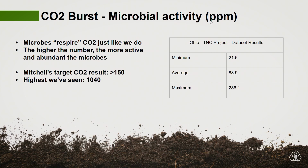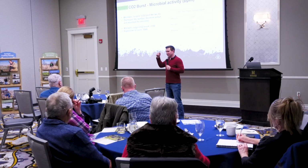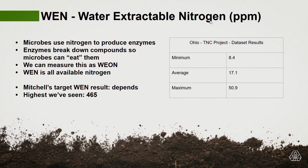It was a long-term pasture with rotational grazing, all the soil health principles. It makes sense. Where you have these soil health principles, building up that biological activity, you'll see it reflected in the CO2 burst. It depends on the crop, of course, for this organic nitrogen, but usually I like to see it in that 20, 30, 40 part per million range.